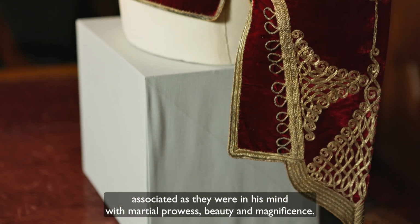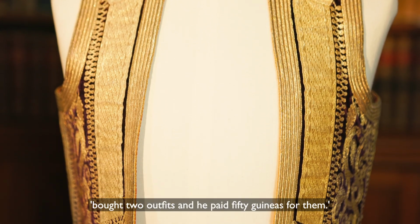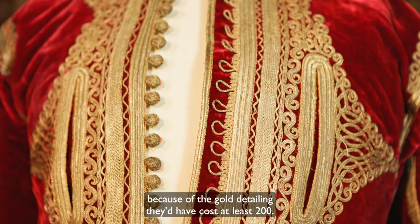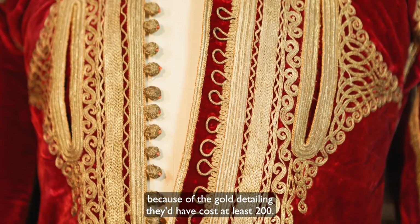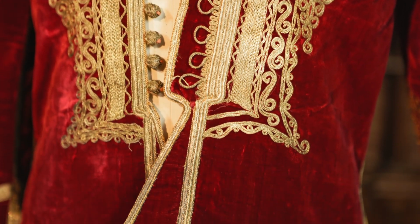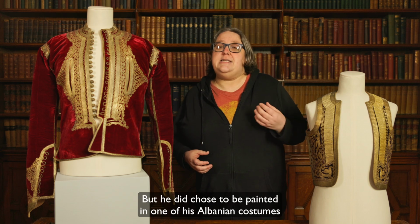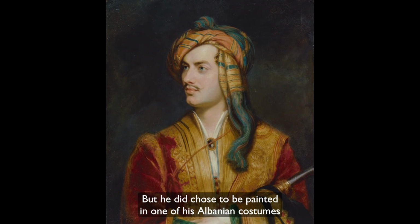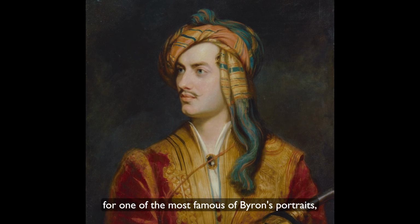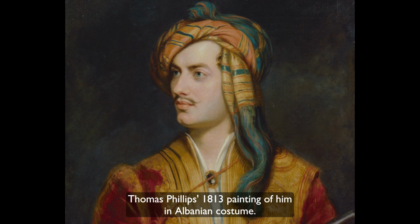beauty and magnificence. He goes on in that letter to say that he had bought two outfits and he'd paid 50 guineas for them, although he notes that if he'd bought them in England, because of the gold detailing, they'd have cost at least 200. So he viewed it as something of a bargain. He didn't wear these costumes or outfits much when he came back to Britain, but he did choose to be painted in one of his Albanian costumes for one of the most famous of Byron's portraits, Thomas Phillips' 1813 painting of him in Albanian costume.